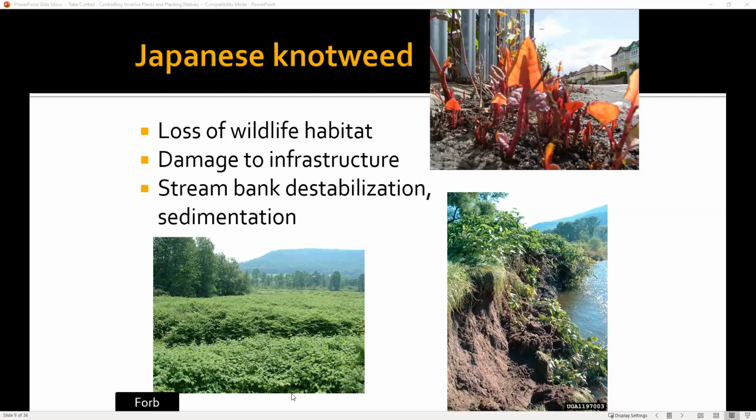Thanks. This is a loss of wildlife habitat, because if you look at that picture in the bottom left, there is nothing else growing here except for Japanese knotweed. And that means that all of the food that wildlife would normally rely on has been completely eliminated by the knotweed. A more dramatic thing that Japanese knotweed does is this upper right picture.